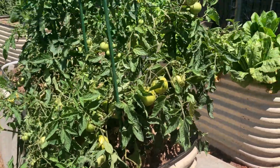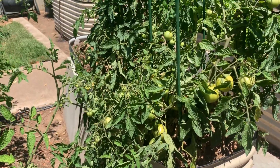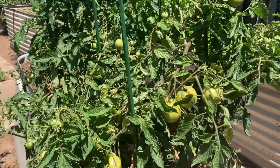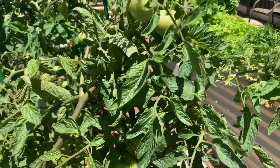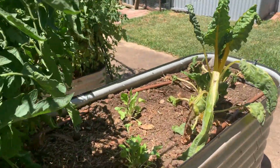Now, you will recall these two beds because we had already put them in. So we've got tomatoes in there as well. And as you can see, again, absolutely chock-a-block full. Now, what else we have in here is silver beet.